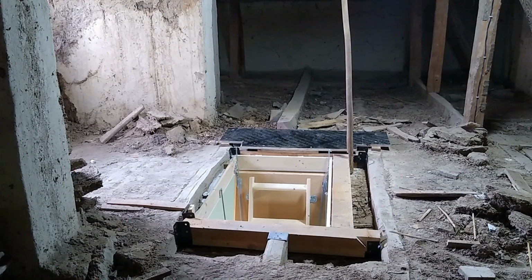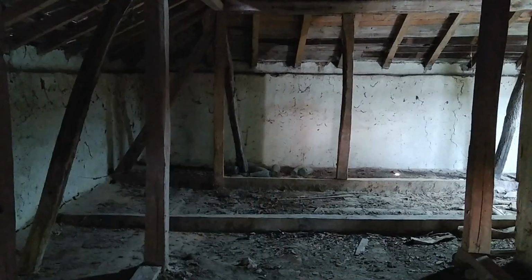There's also some marine ply at the end which gives you a kind of landing pad. So you come up and you step onto something solid that you know you can put your weight on quite happily, without worry of doing what I did earlier and putting your foot through the ceiling. So that's all looking pretty good at the moment.